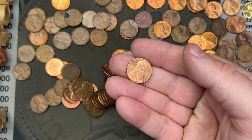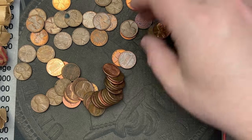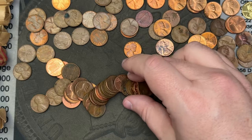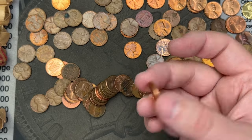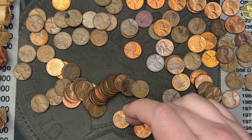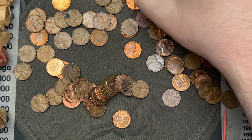2010. Toss that up there. That might be an upgrader for the album. You'll find the 2010s in nice shape has been a bit of a challenge, surprisingly.